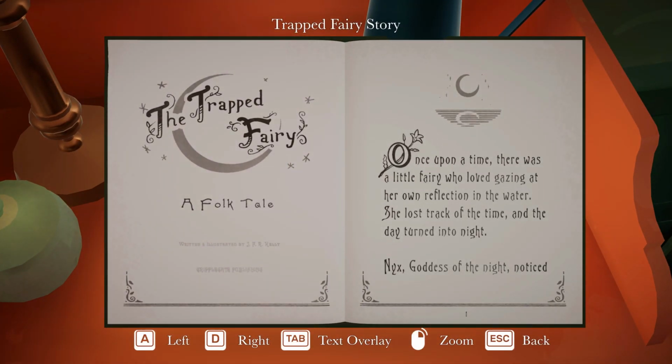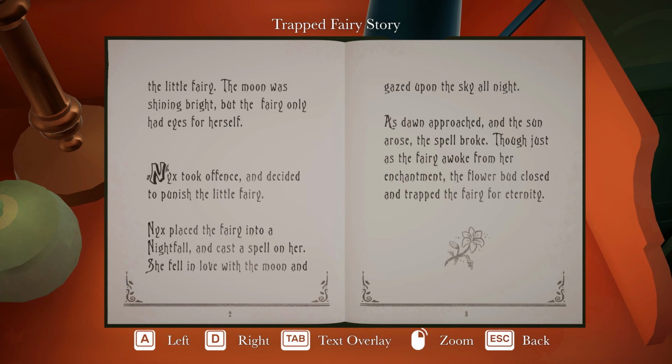The Trapped Fairy. Once upon a time, there was a little fairy who loved gazing at her own reflection in the water. She lost track of the time and day turned into night. Nyx, goddess of the night, noticed the little fairy. The moon was shining bright, but the fairy only had eyes for herself. Nyx took offense and decided to punish the little fairy. Nyx placed the fairy into a Nightfall and cast a spell on her. She fell in love with the moon and gazed upon the sky all night. As dawn approached and the sun arose, the spell broke. Though just as the fairy awoke from her enchantment, the flower bud closed and trapped the fairy for eternity.